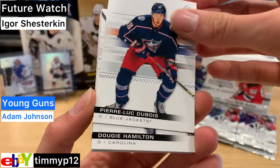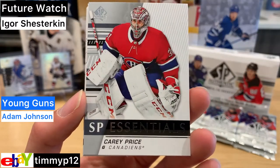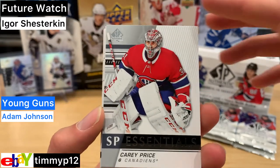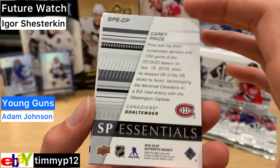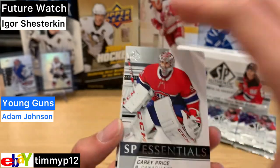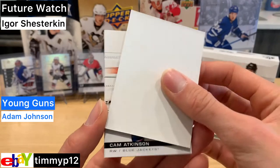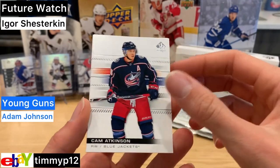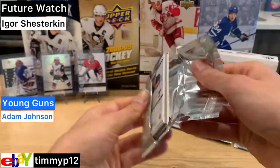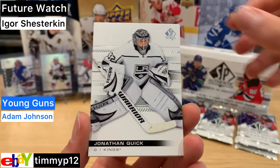Pierre-Luc Dubois, Douglas Hamilton, and we've got an SP Essentials, Carey Price. Cool. All right. Filler card, sick. Cam Atkinson and Vrana. Nico Hischier. Jonathan Quick.